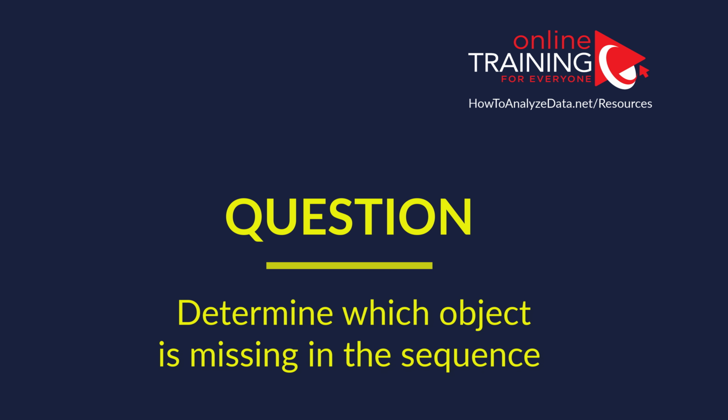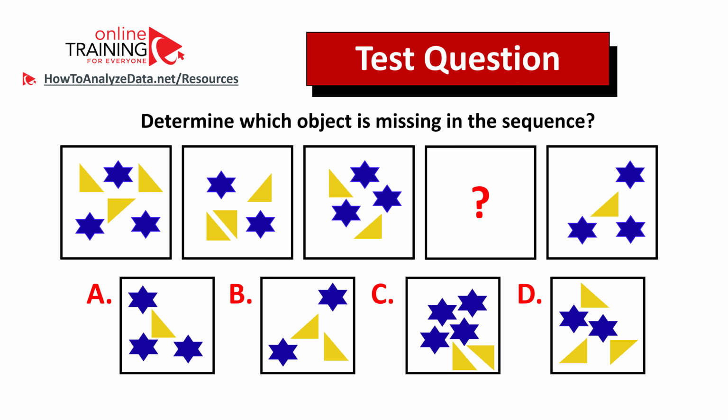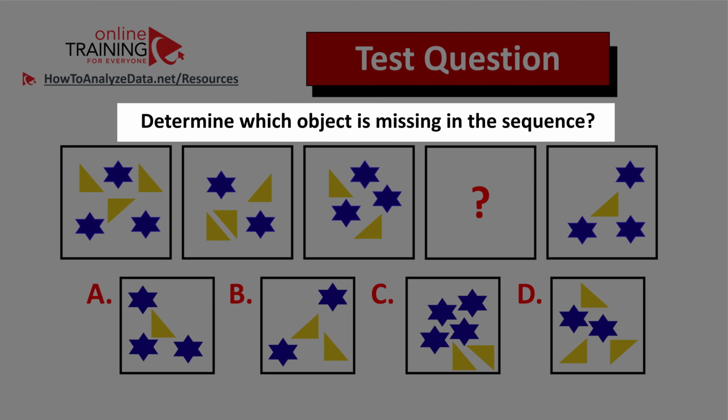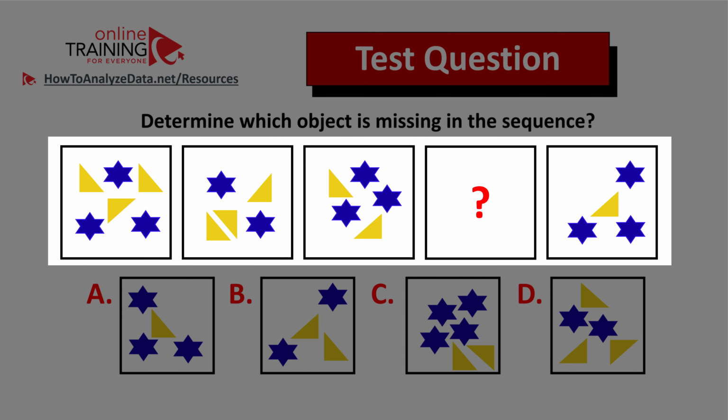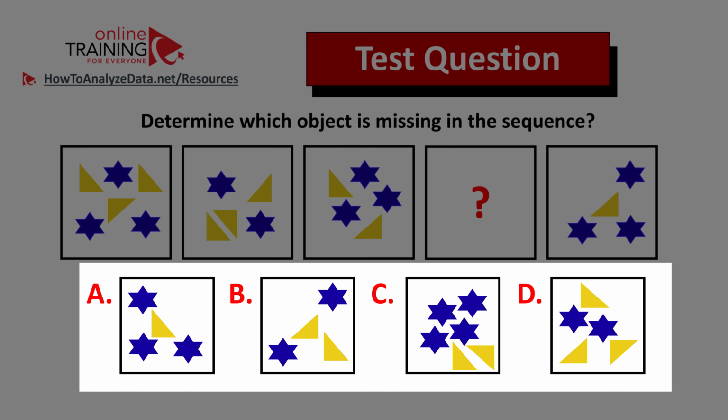Some of you might find this question tricky, but regardless of whether you can solve it or not on your own, you will be excited to learn the solution to this real-life assessment test question. Here's the question. Determine which object is missing in the sequence. You're presented with a sequence of 5 objects, and object number 4 is missing. You also have 4 different choices to choose from for the missing object. Choices A, B, C, and D. Each object contains triangles as well as stars.